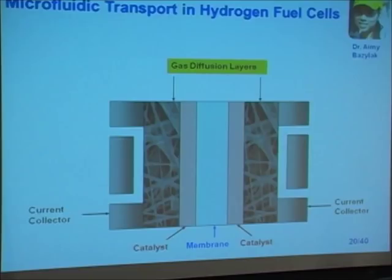In this case, hydrogen fuel cells, I'll just give you a one minute overview of how these things work. These are gas diffusion layers, a similar sort of porous matrix to what we saw earlier. Why do they use that in a big fuel cell? Well, because it's got lots of surface area.